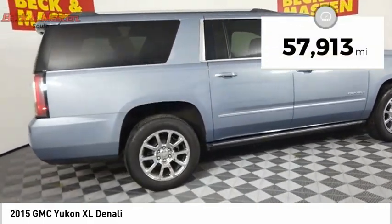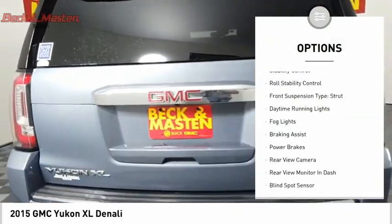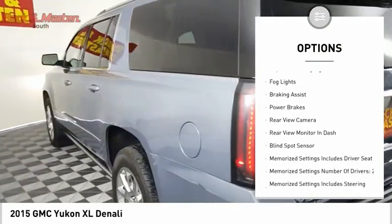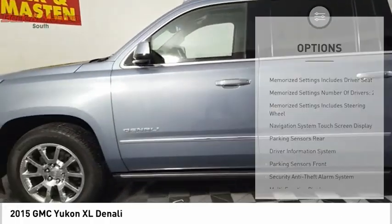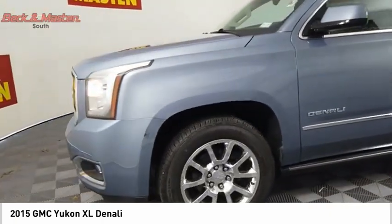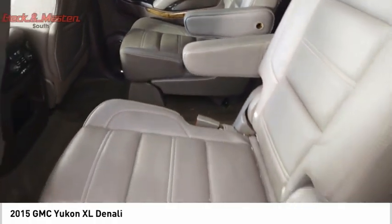Here are some of this vehicle's great options: suspension control magnetic, remote engine start, traction control, stability control, roll stability control, front suspension type strut, daytime running lights, fog lights, braking assist, power brakes. Come take a test drive today.